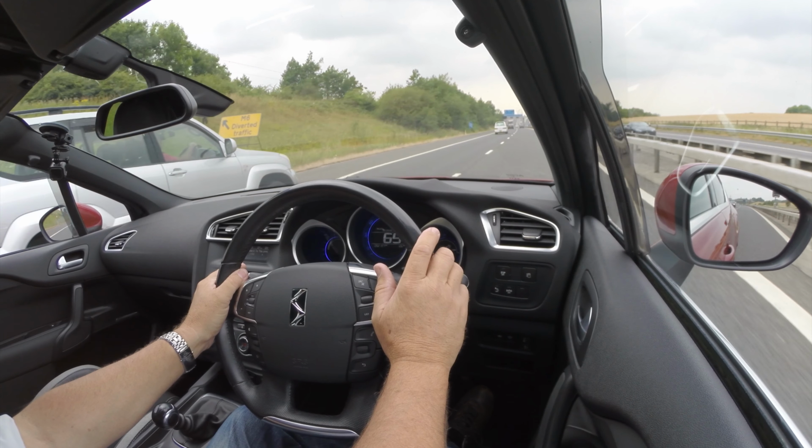In the boot there's another nice touch, which again would come in handy on all cars. There's an interior light which comes on when you open the boot, but you can actually take it out, and it's also a rechargeable torch, so a torch that's got full charge all the time.